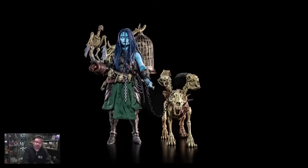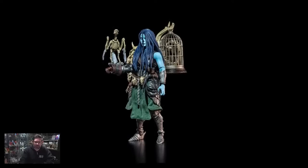Value of the figure is insane. This is actually one of the figures that has not a lot of new tooling in the figure itself, because the lower legs are armor parts we've had before. The arm is the standard arm we've had as a 2.0 female figure, so we're not getting a ton of new sculpting in the body. Obviously the belt she's got there is new. The heads are new, but we get a lot of new parts here with her accessories.